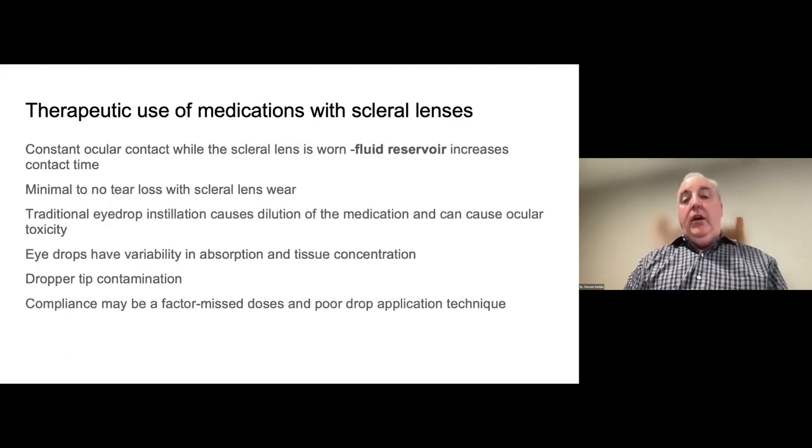So we know that the way scleral lenses work is obviously to correct vision, but they are also a fluid reservoir that increases contact time. When you wear a scleral lens, there is minimal and in a lot of cases no tear loss, and the reservoir continues to keep that fluid inside during wear.